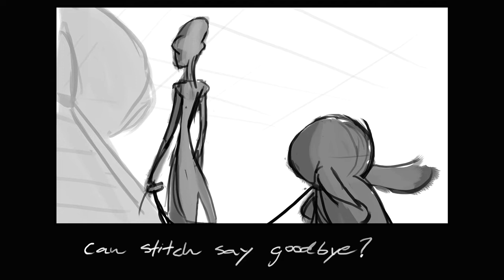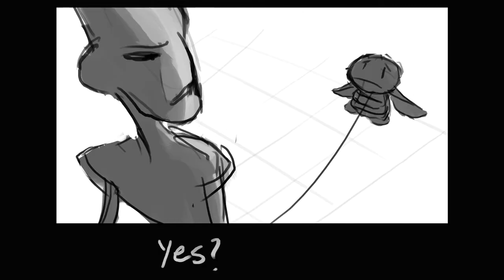So she's acting really cool in the beginning. In the first scene here, we see the councilwoman walk with Stitch towards the spaceship, and Stitch says with a small voice, "Can Stitch say goodbye?" And the councilwoman is like, yes. So Stitch says thank you and walks away.